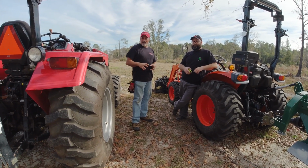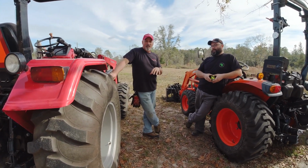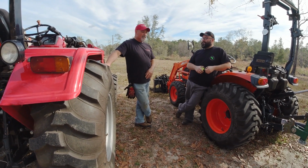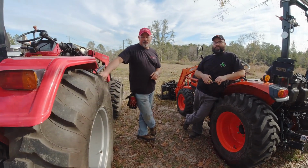Okay, good. So, yeah, same thing. I don't know, and if you know this or not, tell me in the comments. I don't know if you can get turf tires on a Mahindra 4540. I know you can get the ag tires for them, but I'm not sure if you can get turf tires. So if you know the answer to that, put it in the comments below.